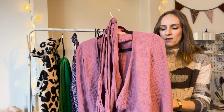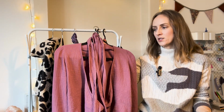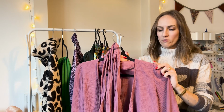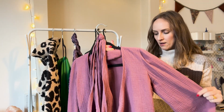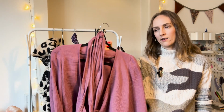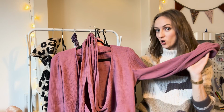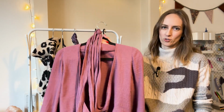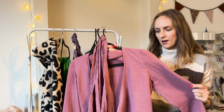And this is a very nice double gauze, so it is super cozy. I've worn this one quite a few times with a little vest top underneath for extra comfort and warmth. And yeah, I really, really like this, and I think I will make another one of this version with long sleeves, and maybe also in a double gauze again, just because I think it is a super cozy blouse to wear.